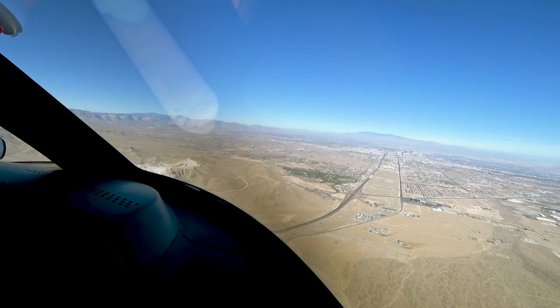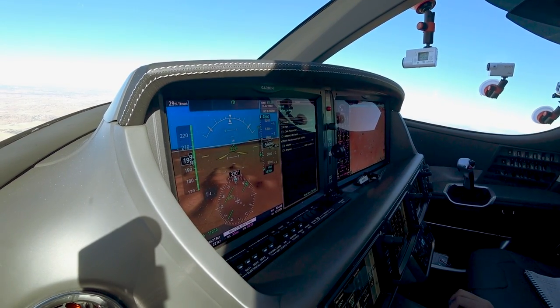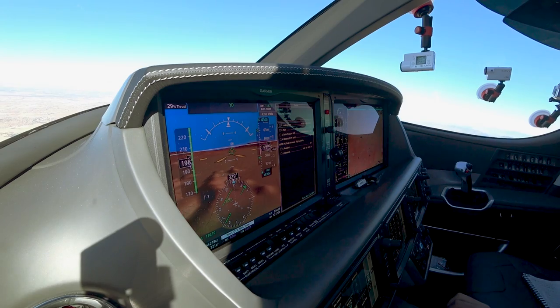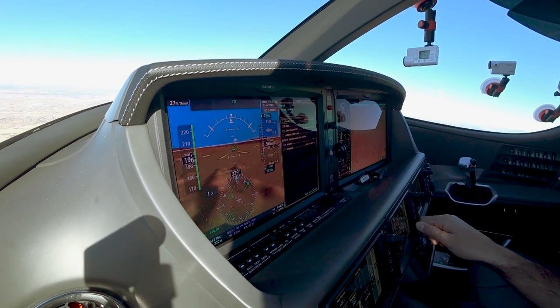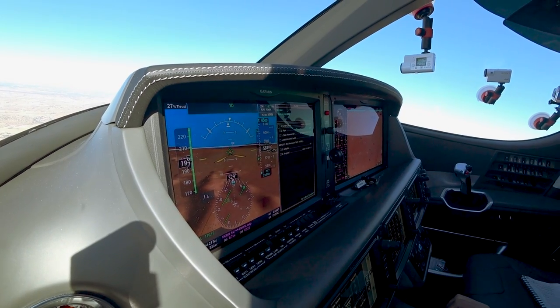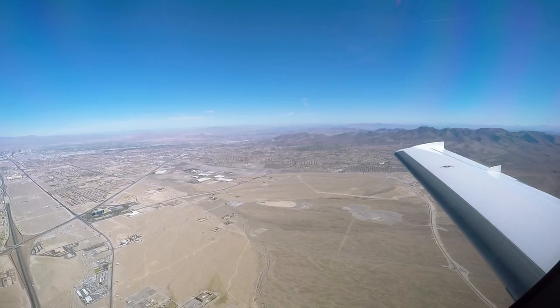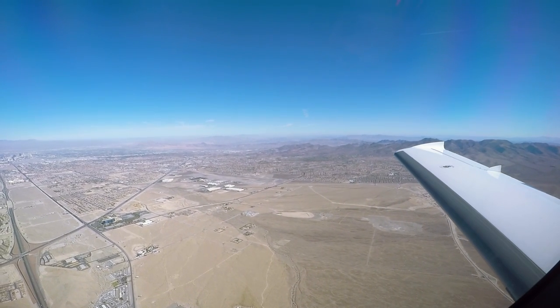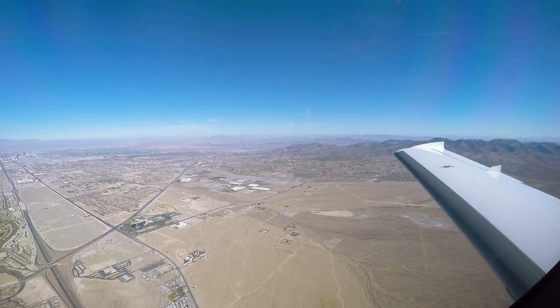Alright, let's get everything off here. Start slowing her back. Southwest 3155, Las Vegas Tower, runway 1R, clear for takeoff. Clear for takeoff 1R, Southwest 3155. America 2649, contact departure. Adios, America 2649.